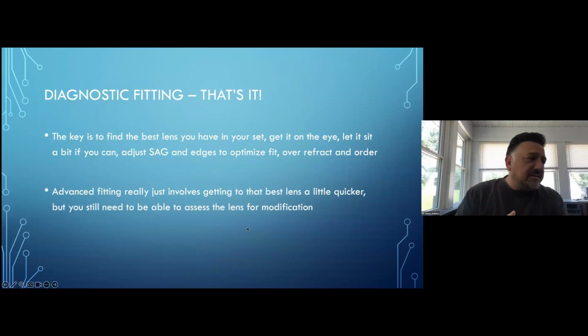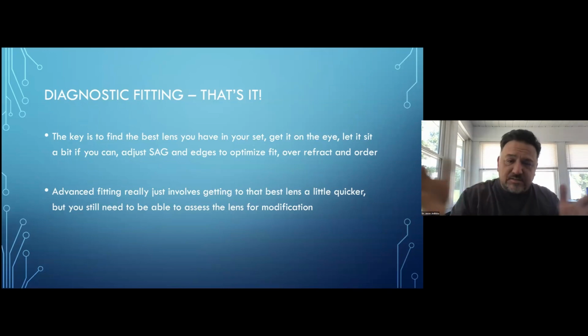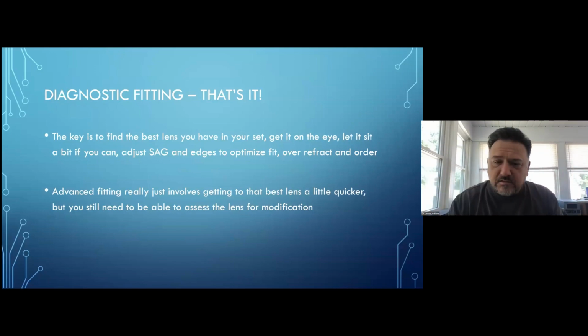So again, diagnostic fitting is really pretty straightforward. You've got a fitting set and you're going to find the lens in that set that's closest to optimal. And once you've discovered it in your set of 15 or 20 lenses, there's nothing more you can do. You've found the lens in the set you're working with that is the closest to the best lens for that patient.